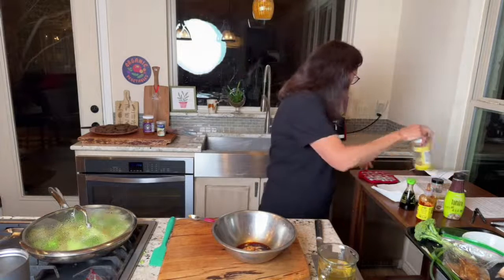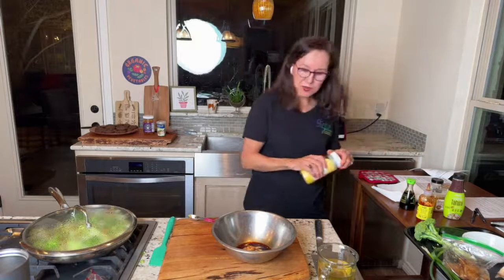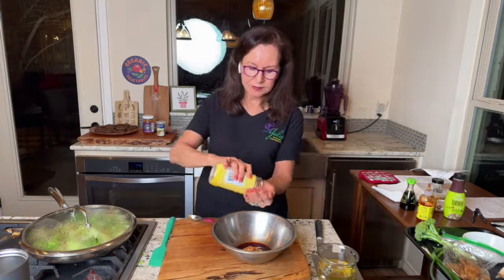That's wonderful. And sesame seeds. We can put a teaspoon of sesame seeds in here.